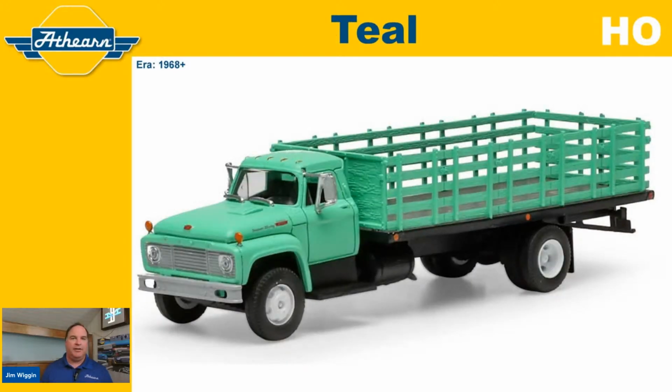And then last but not least, this is a color that is so common with Ford products in the 1960s. In the early 1960s, Ford had a color called tropical teal. Now, tropical teal was a little bit more blue than this teal that we're showing you here. It was a turquoise blue color. They applied them to everything from Ford Falcons to Galaxies, Thunderbirds, and eventually, yes, even the Mustang. That color was really popular from roughly 1962 to about 1965, 66.